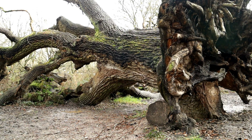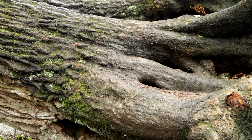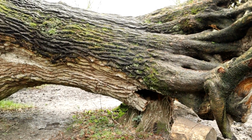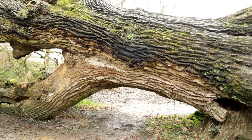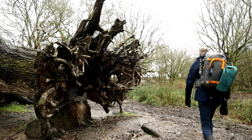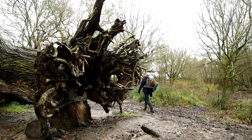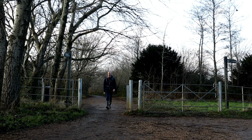And just beyond the tree was this, again, blown over tree, offering some wonderful opportunities for some close-up abstract type photography. Again, it's quite an old tree, but all of the texture in the bark there, it's beautiful. So off I go again to see what else I can find. Then I came across this old dead tree, and I've got some lovely photos of this, which I'll show you at the end.